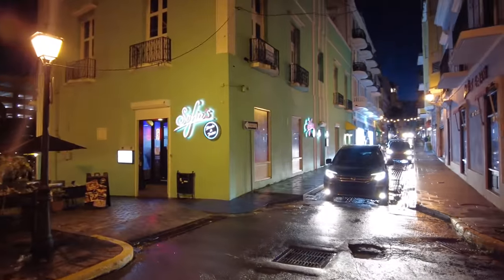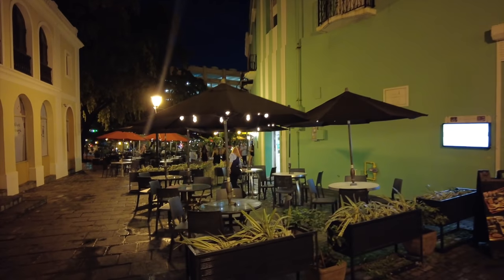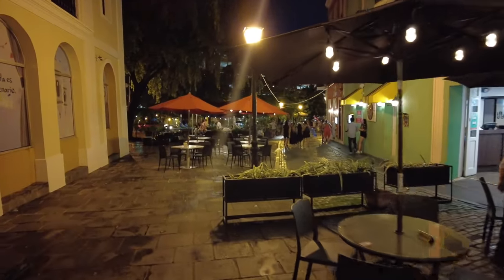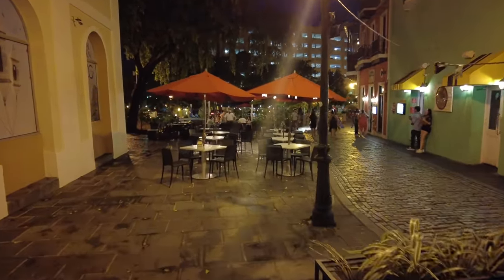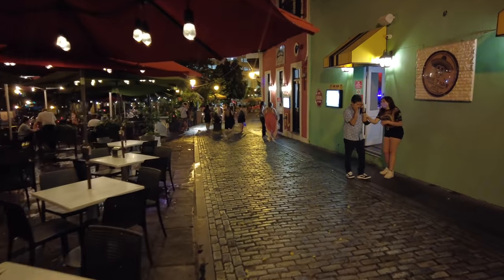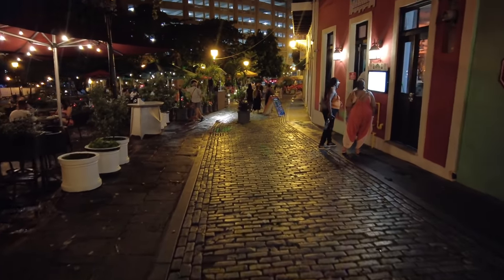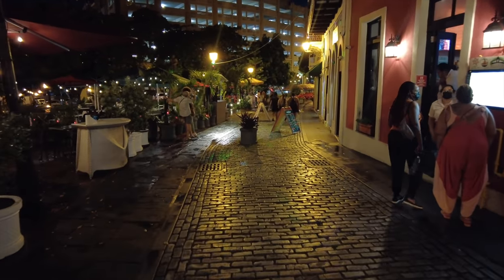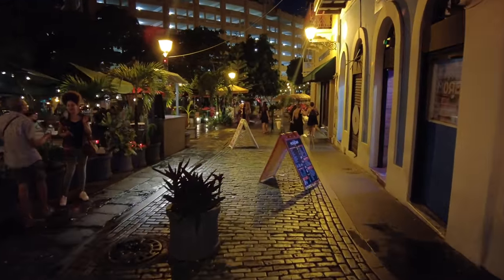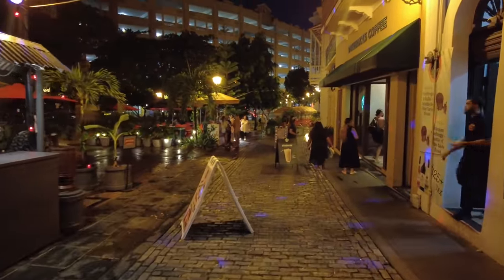So you can see Old San Juan, 500-year-old city. San Juan, obviously in Spanish, means St. John. So it is currently a Wednesday night, I believe, or is it a Thursday night? I've actually lost track of time. I just came in from Punta Cana, however you want to say it, Dominican Republic. I was there for 5 nights, 6 days. Went to a lot of places over there in the Punta Cana area. Loved it so much, I was like, I need to experience more of the Caribbean.